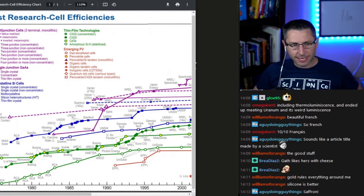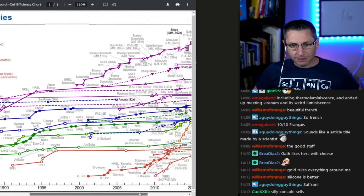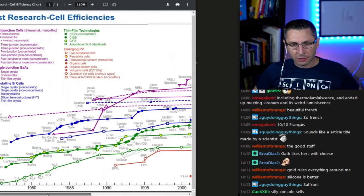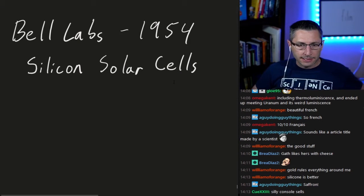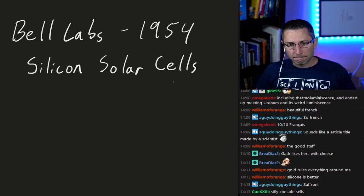In the very early days, most of what was being worked on and had the best efficiency was silicon. And even as we go up today, that's still mainly the leader in the clubhouse compared to a bunch of other technologies, except for these multi-junction gallium arsenides and some other things we might touch on later. Anywho, okay, silicon solar cells, the first one in 1954. And this is really where we're going to concentrate most of the lecture today and discussion.